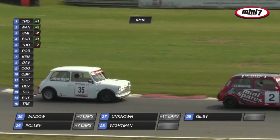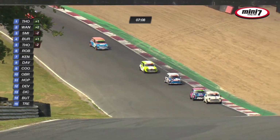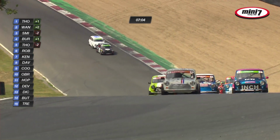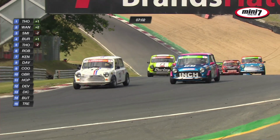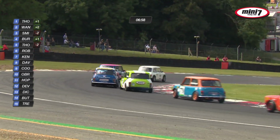Jeff Smith will take third place in the championship, and then Lee Roberts is sixth in the standings by my count, so he's looking to do well here. As we look at Conor O'Brien there, in second in the S-Class, coming through to overtake Tina Cooper, or try to at least. Yeah, he's getting stuck in, isn't he?